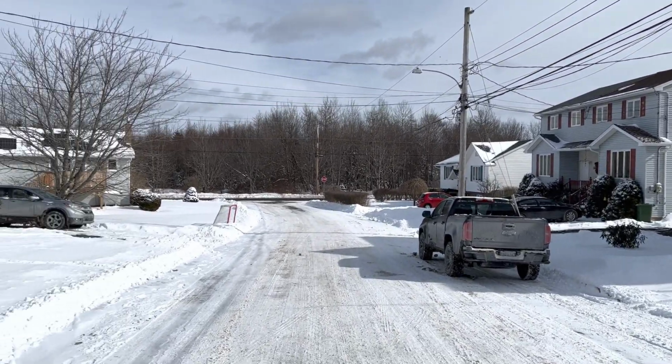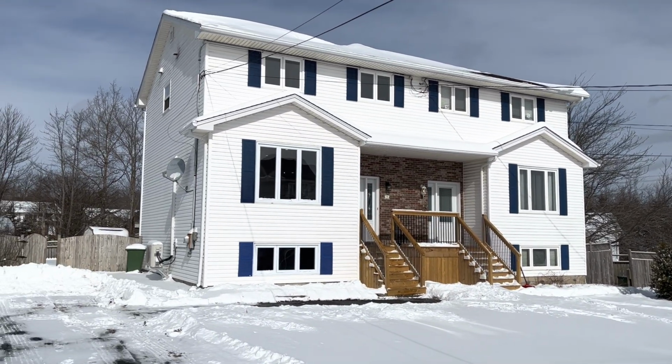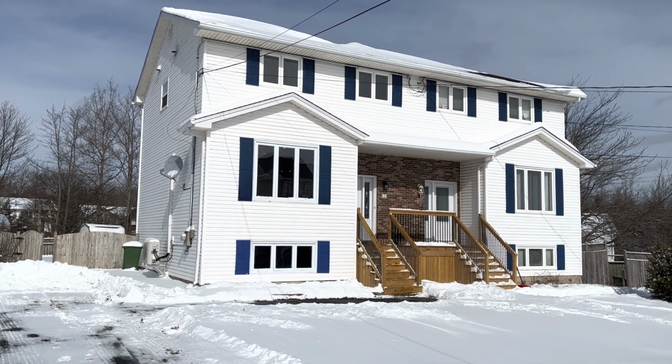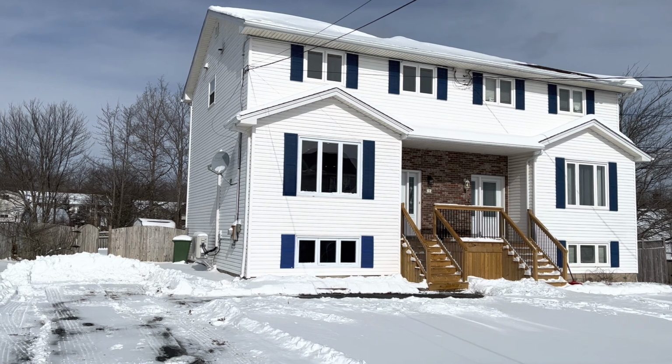There's schools, trails, recreation centers, public transit, commerce, highway access, not that far from several beaches, and it has basically everything that you would want in a suburb of a city. So it's just a great spot. And this semi is a really great property.